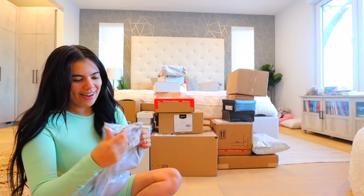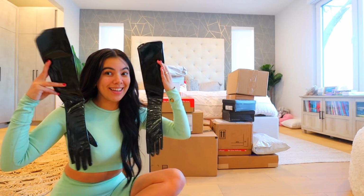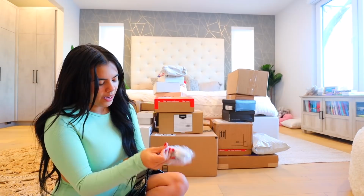I don't remember. I think I saw someone wear them, but they're these latex black gloves. Okay, imagine that with this. I hope that I got it. Please be in the right size. But it's a body harness.